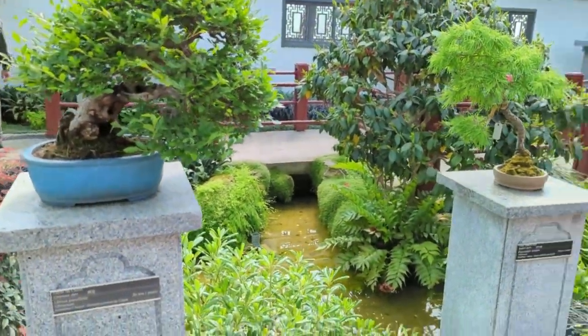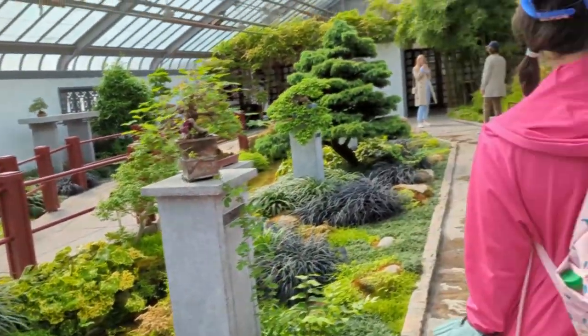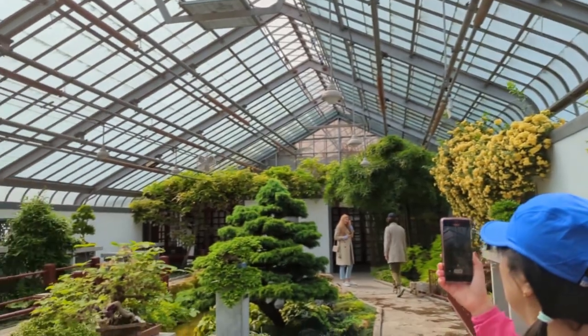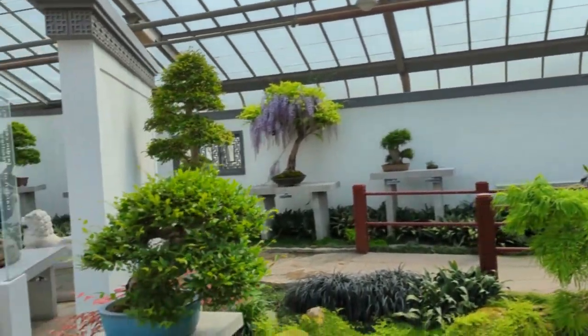Thanks to 10 large greenhouses, each tailored to a specific theme, the 190-acre botanical garden is home to more than 22,000 species of flora and offers scenic year-round respite from Montreal's downtown core.